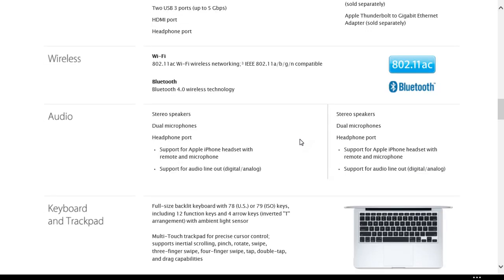Audio, of course. I think they're planning on integrating Beats into the next generation of MacBook Airs and MacBook Pros. But for right now, they don't really go into much detail about the audio system. So it basically has everything you really need. Sound quality on Mac is pretty good. Most people, if you want to upgrade your sound, use Bluetooth speakers, and that's where Bluetooth comes into play.